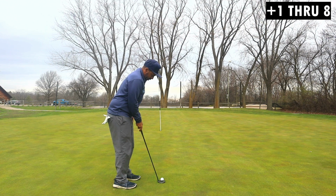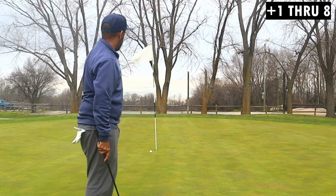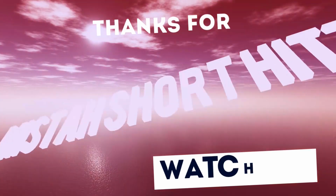Go right to left putt here. Got to hit it harder. 5 holes to go, just play 13.